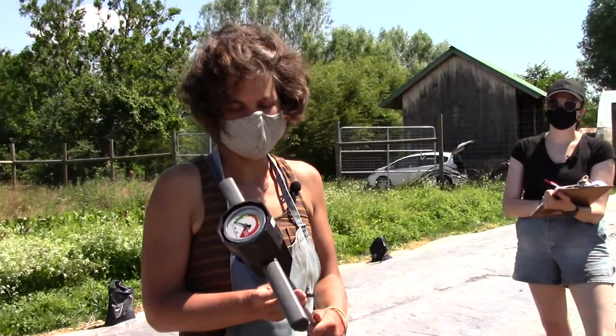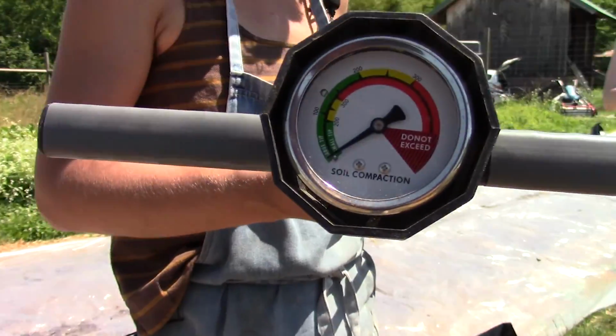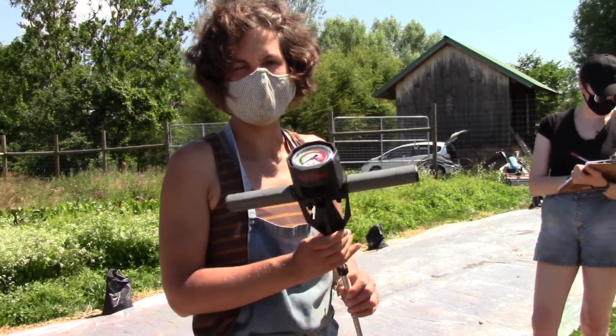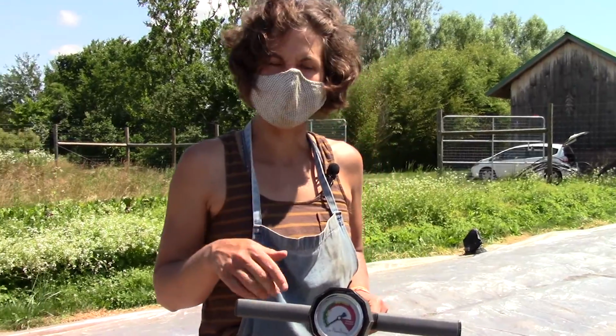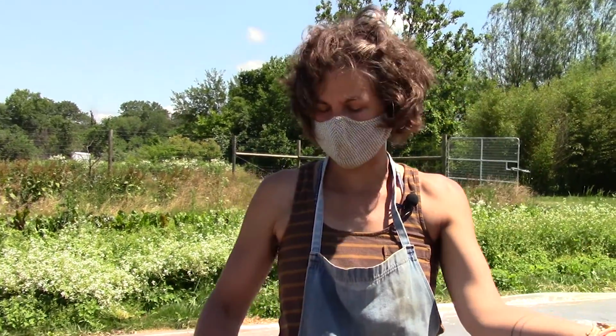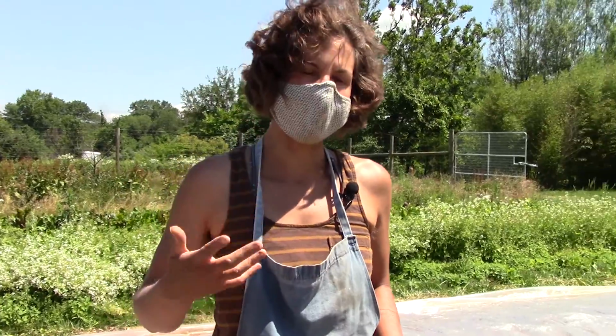All right, so this test is the penetrometer reading. This is a simple Agritronics penetrometer. It's a really handy tool. What it tells you is the pounds per square inch of pressure that are required to push the tip of the penetrometer into the soil. It can give you an idea of where you might have a compaction layer and how hard your soil is generally.